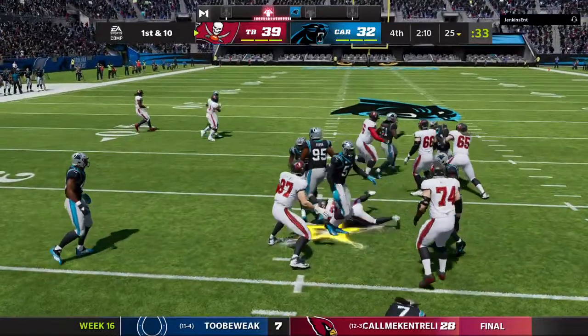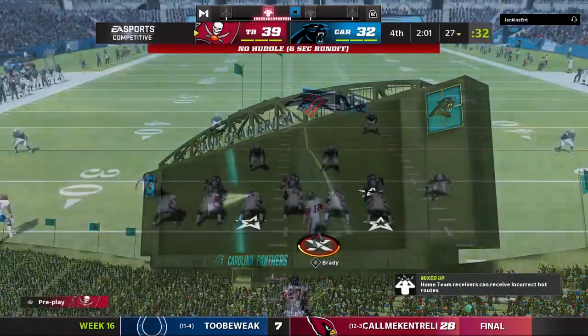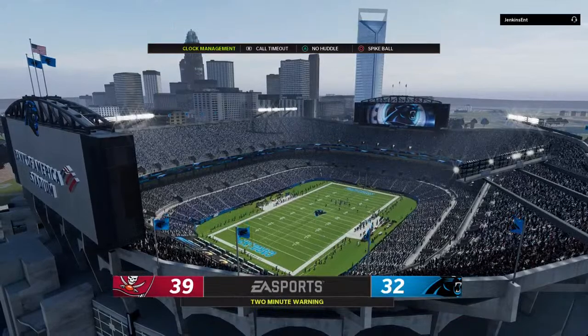And now look at the situation. You've got plenty of time on the clock. Defensively, they have 3 timeouts. So do you run the football here or do you throw it?